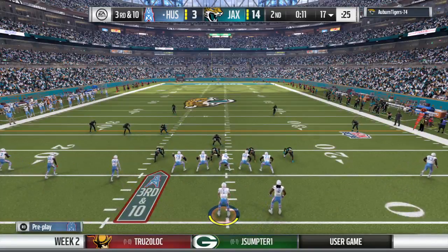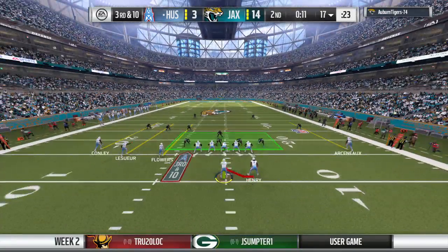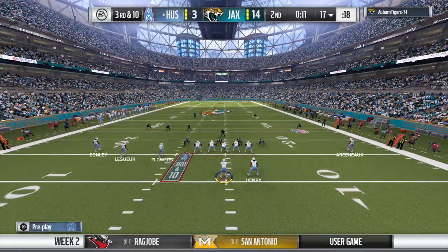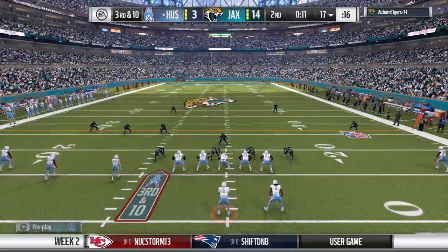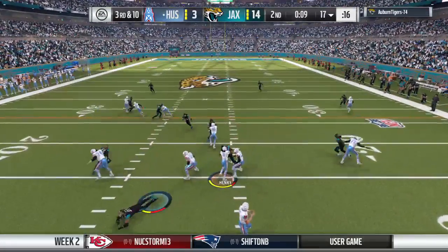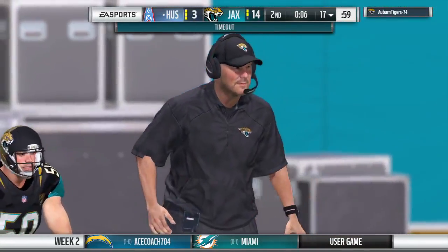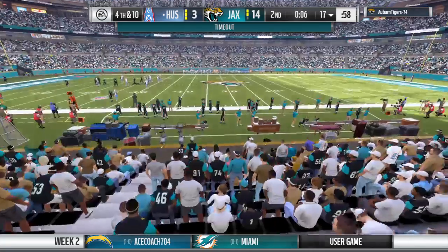And the Jags, Charles, I think they're in the dime here, covering a lot of field. Here we go now. They'll run it now out of the gun. Call it no gain there, and it leads to a fourth down.